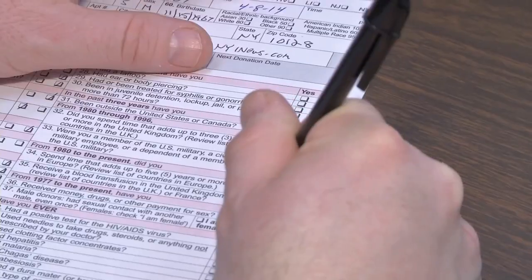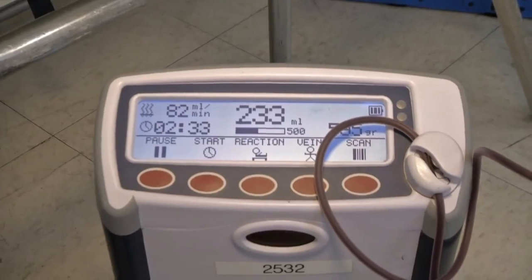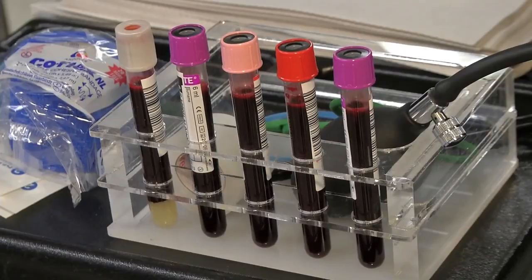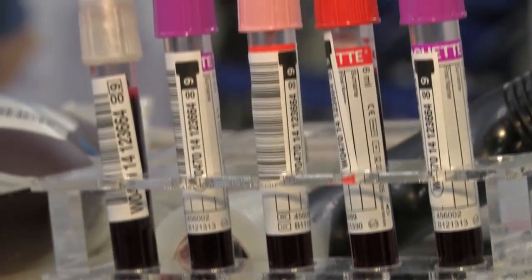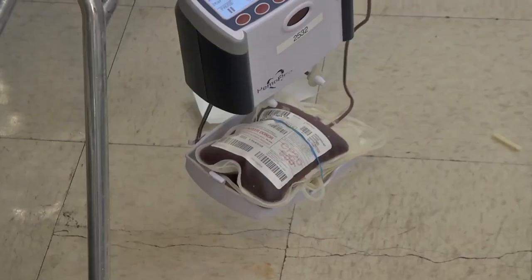Now, donating blood is pretty easy. It all starts with a quick screening process to make sure that you meet all the federal regulations for being a blood donor. The whole thing takes about 20 minutes and is more comfortable than you might think. First, some samples are set aside for later screening to make sure your blood is safe. Then it's time for your donation, about a pint.